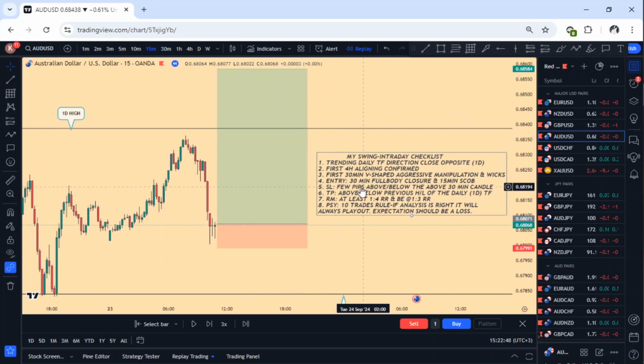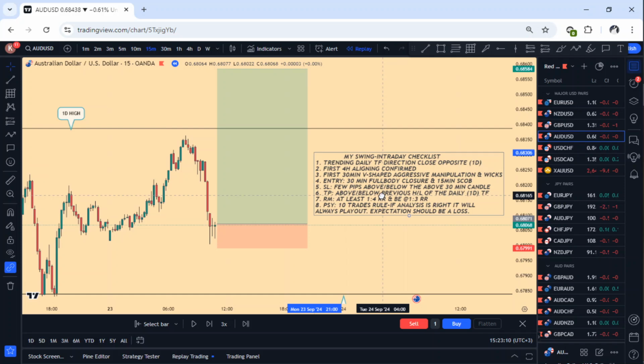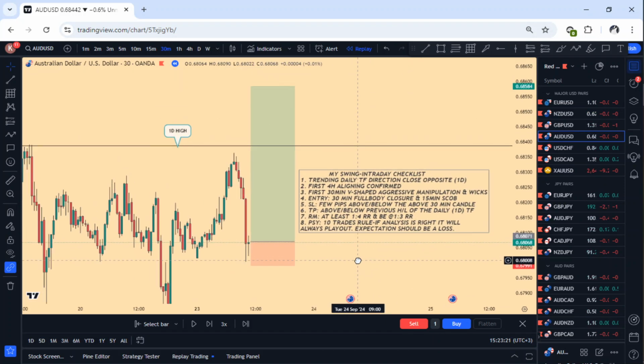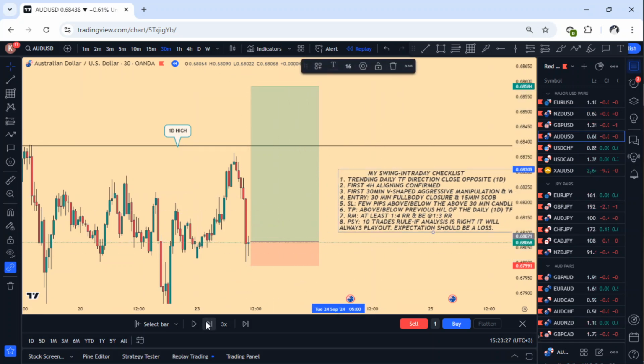So let's just continue. So 30 minutes full body closure and 15 minutes scope. So ideally, even if 30 minutes is what I need, full body closure, but if I saw 15 minutes scope, I would have entered here. But as you can see, there was no 15 minutes scope formed on this particular candlestick, and that is why I wouldn't want to enter. So I would go and still wait for another full body closure.